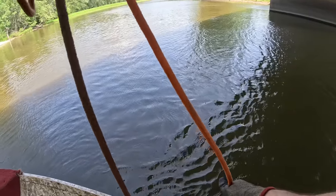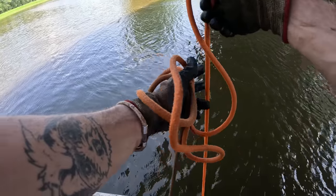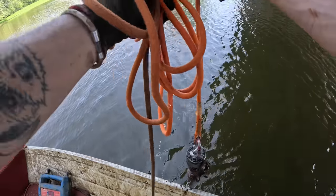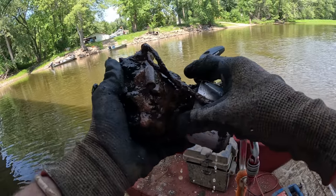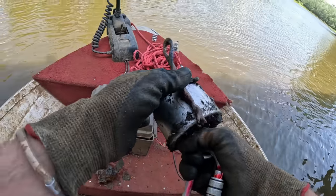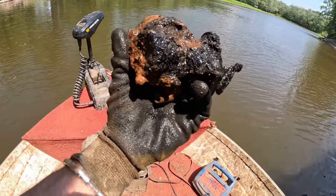Ooh, something here. See if I can suck it out of the mud. Yep, here it comes. For sure. What do we got here? Ooh, that's kind of heavy too. Oh, dude. Hold on a second. Well, first of all here, look at this. Little twisty wire with the loop on there. But let's get out in the sunlight and check this out here.